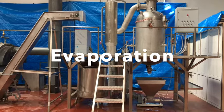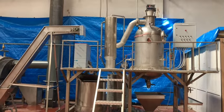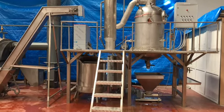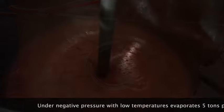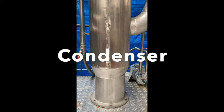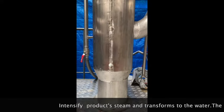Evaporation. Under negative pressure with low temperature, it evaporates 5 tons of product water in 16 hours. Condenser intensifies product steam and transforms it to water.